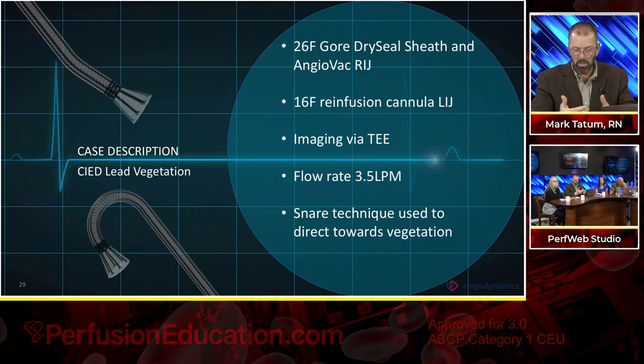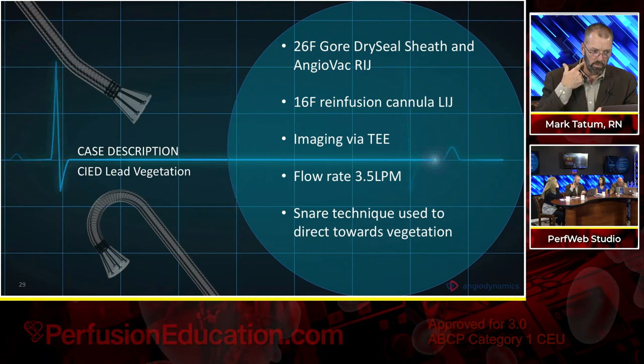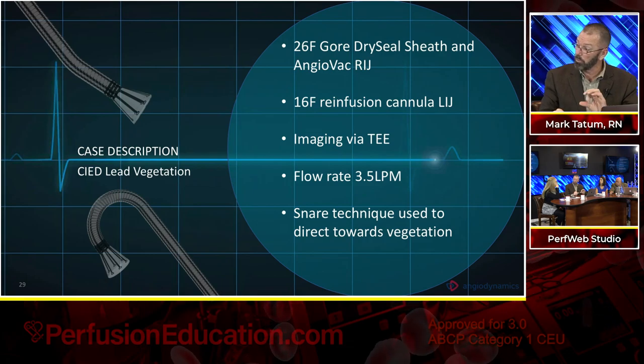But in the event that they choose something we haven't seen work as often, a 26 French in the neck and a 26 French in the leg, as long as you have a reinfusion cannula that's 20 French or smaller, you can put the AngioVac through one and the reinfusion cannula through the other. If it doesn't work, it's really easy to clamp, reverse, and go right back on pump and not lose a significant amount of time. That's a very good idea. So we'll see that happen in some of these cases.